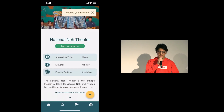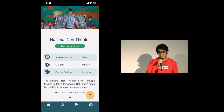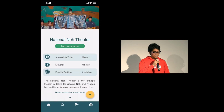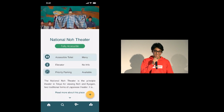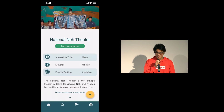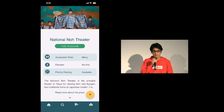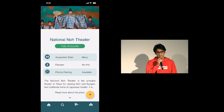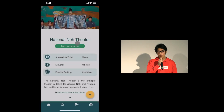Have you guys ever heard of the Japanese word Noh? It's a Japanese traditional play with music and drama and dance, kind of. So it's kind of like a musical. And I think it'll be really great if I can see that show with my grandmother live. And this app says it's fully accessible. And it's got parking and toilets. That's nice. Let's add this one too to our itinerary.